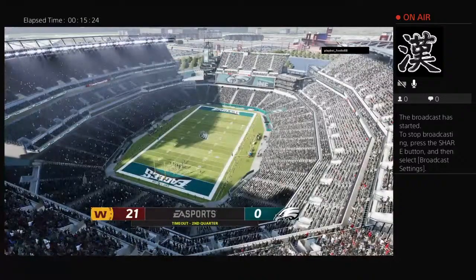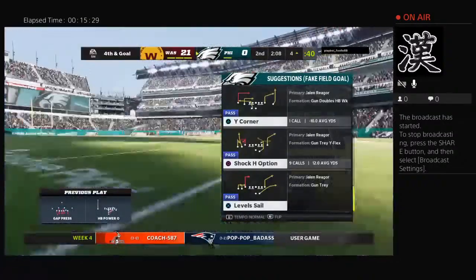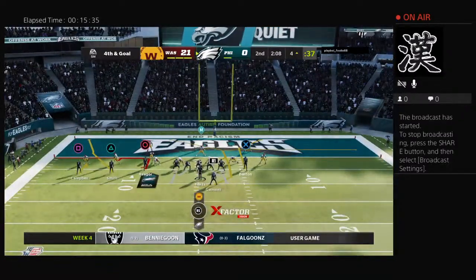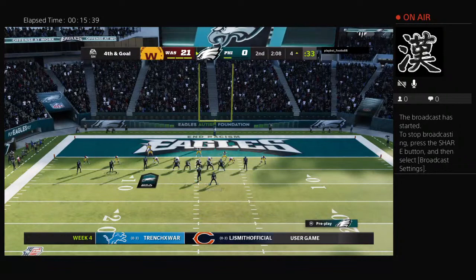Now the Eagles will use the second of their timeouts. So as they take it over, we step aside. No movement from the field goal unit. They've got 4 full yards to go here on 4th and goal to hit pay dirt, but they're going to go for it.